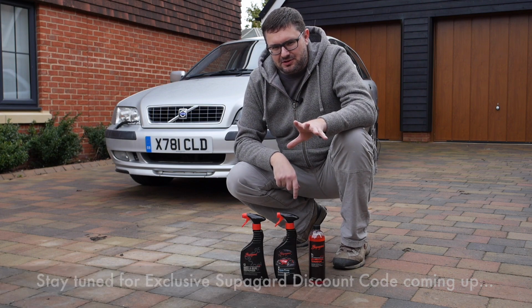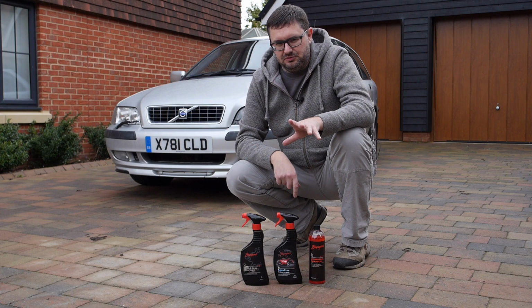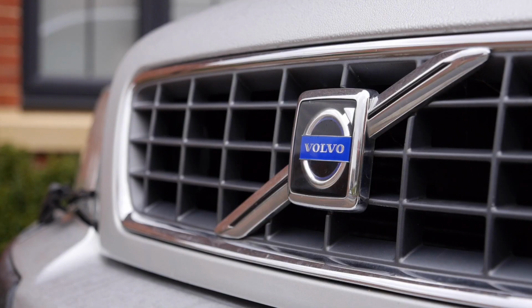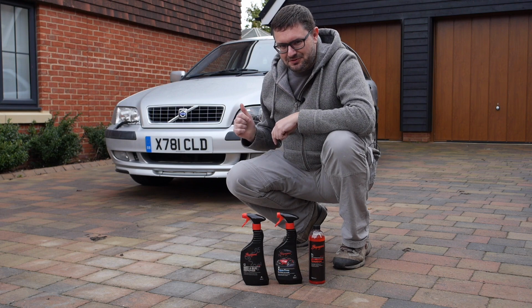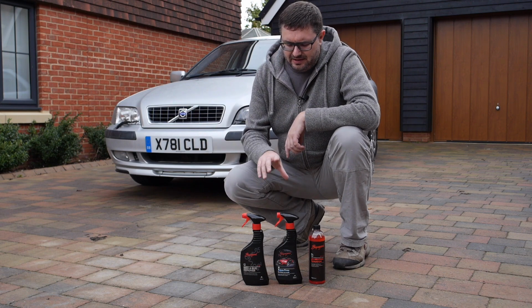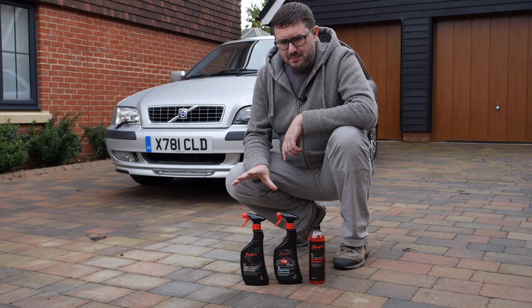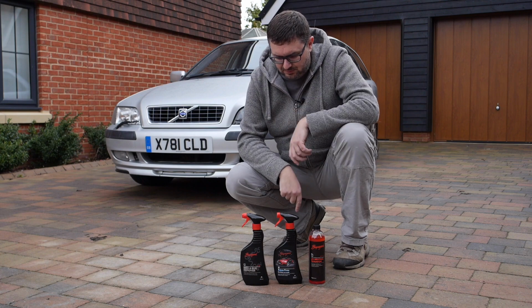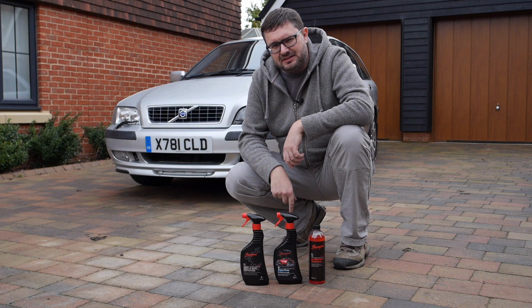Now before any of you start yawning and go, oh my god, he's bought a boring Volvo estate, this is a T4, 1.9 turbo. It's got 200 brake horsepower, so it's a lot of fun, and I'll do a review on it later because it's quite a cool car. I've had it for about a month and haven't washed it yet, so these products sent to me by Supagard will be a good test to get this car nice and clean and shiny.